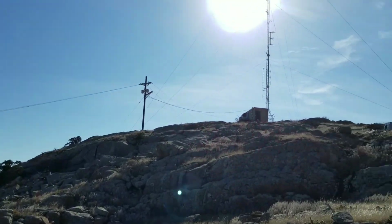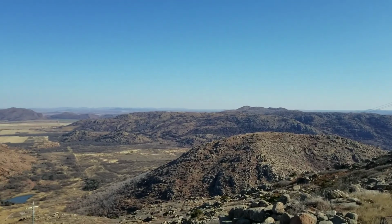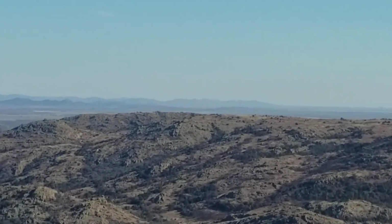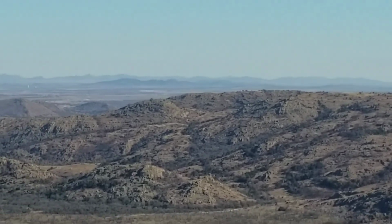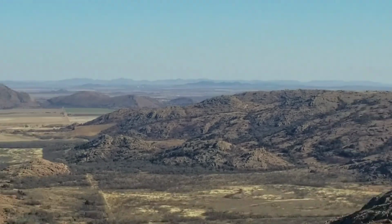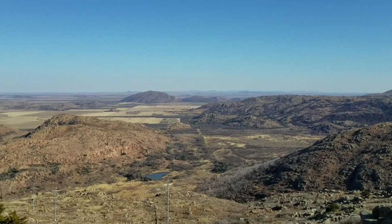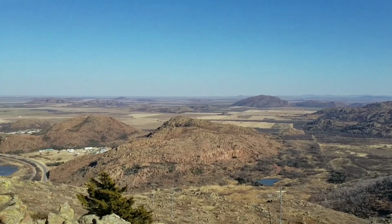Almost to the summit. There's the radio tower right here. Can finally see the rest of the Wichitas now. They come into view. It's that area right there. You got Elk Mountain and Insurance Garden and all that in that area right there. Can't see Mount Scott. I mean, it's on the other side, about 70 miles away, but it's shrouded by other mountains. You can see the rest of the mountains out there that make up the refuge, and then all the restricted area to the north.